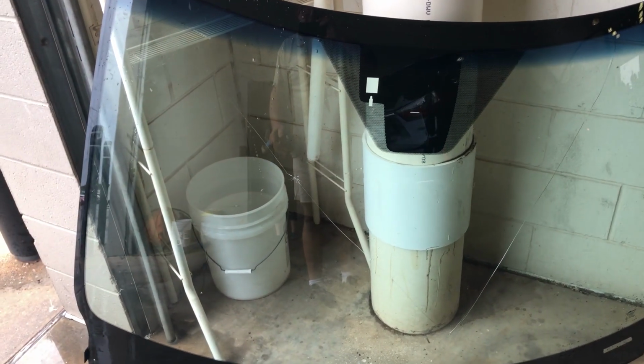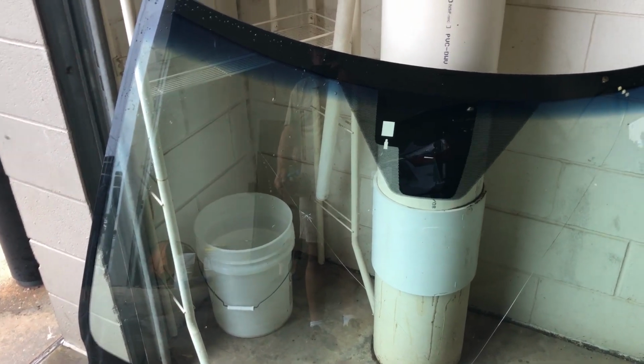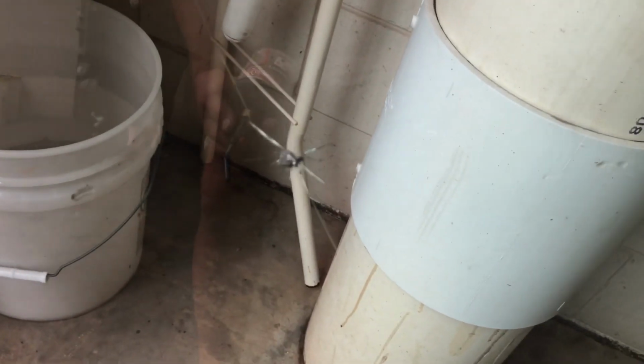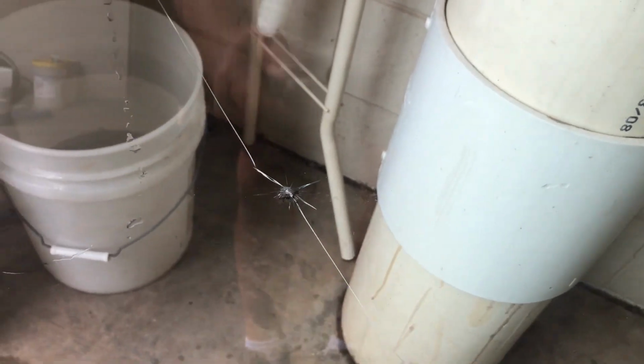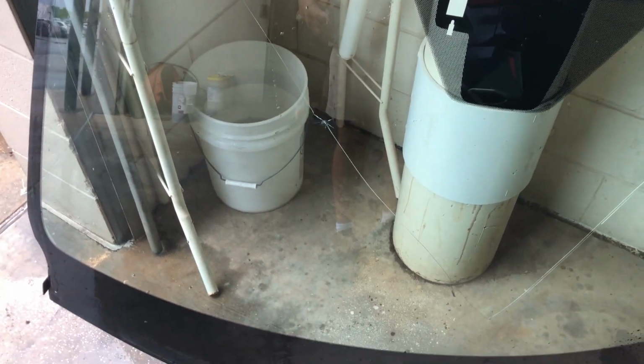Now for something completely different. I'm going to show you how to do a windshield repair. We've got a rock chip here, and don't worry about the lines, I'll be fine. And I'll show you how to repair it. Now, a lot of people use resin and fancy machines and stuff, but I just use this.